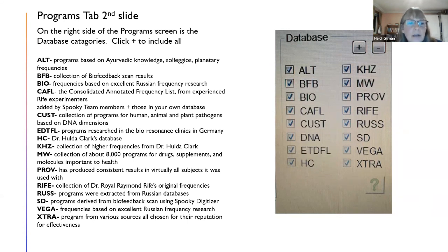So here's an example. I just always keep them all on, but if you were just looking for something like you wanted to run a molecular weight frequency of something that's just like a supplement or a drug, you could just only have that one clicked and then put in arthritis, and then it would give you just the ones for that.